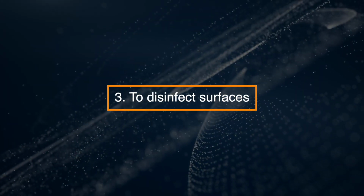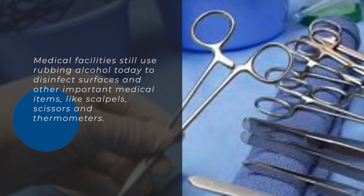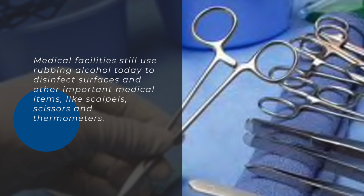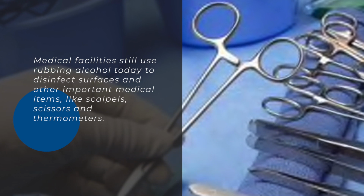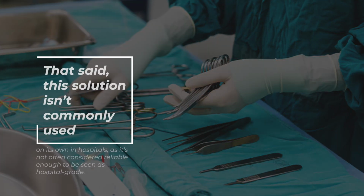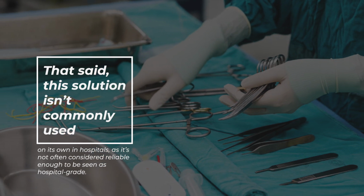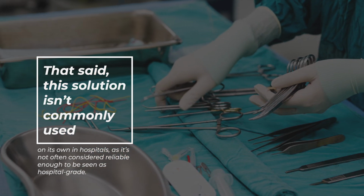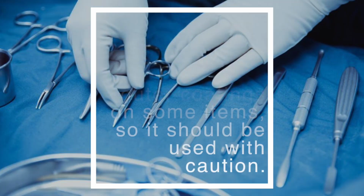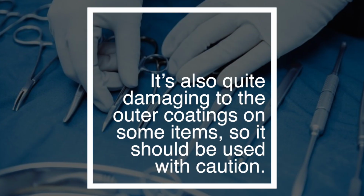3. To disinfect surfaces. Medical facilities still use rubbing alcohol today to disinfect surfaces and other important medical items like scalpels, scissors, and thermometers. That said, this solution isn't commonly used on its own in hospitals, as it's not often considered reliable enough to be seen as hospital grade. It's also quite damaging to the outer coatings on some items, so it should be used with caution.